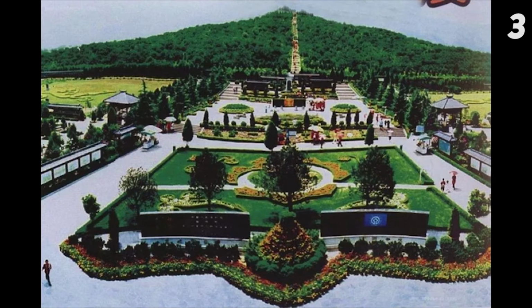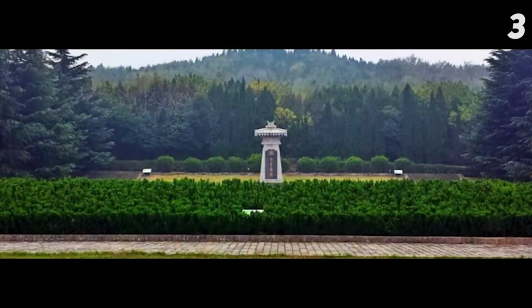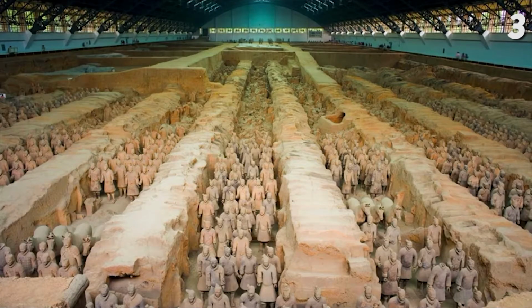The actual tomb that contains the remains of Qin Shi Huang has yet to be opened. People are saying that its door should not be opened after seeing the suffering of the 5 brothers who originally discovered it. It's said to be spread over a large area and could take decades to dig through it.